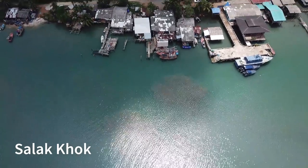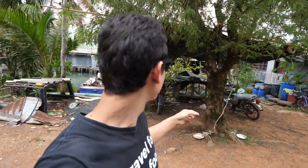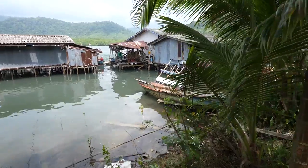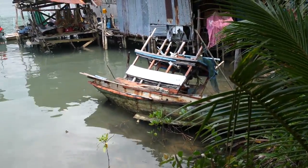This is an old fishing community. It's gorgeous here. We're at the pier. We're gonna walk around. Oh man, the peace and quiet, the fishing boats, the bay. It's gorgeous. Can you see that dog taking a nap on the sunken boat?